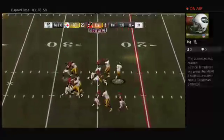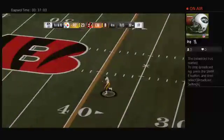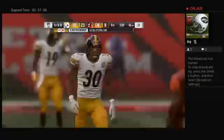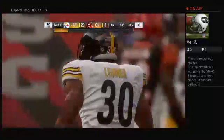Out of the gun, it's Roethlisberger. Got his man, complete over the middle. It's Connor. And he'll be taken down, but not before they work it across midfield. That one goes for 24 yards.